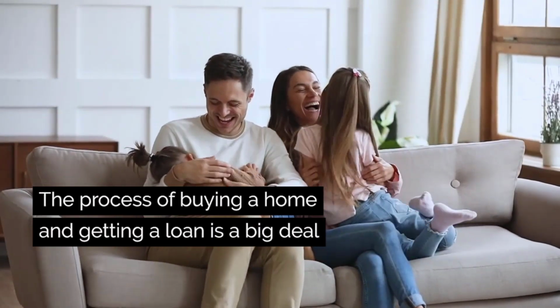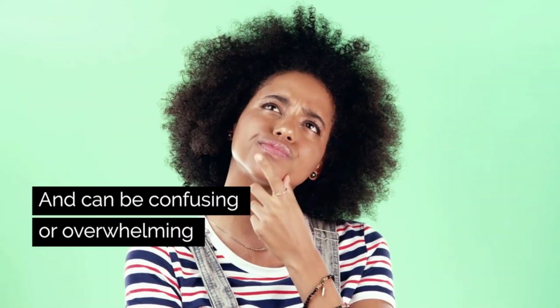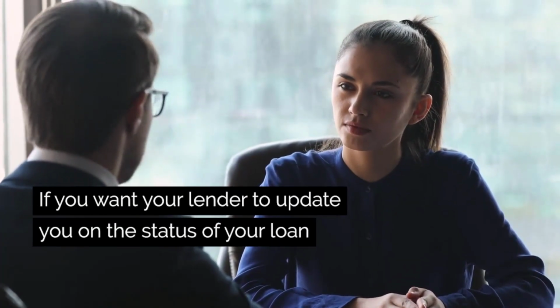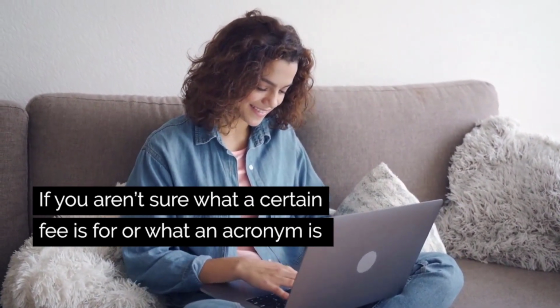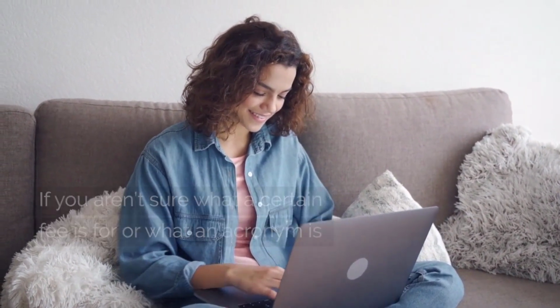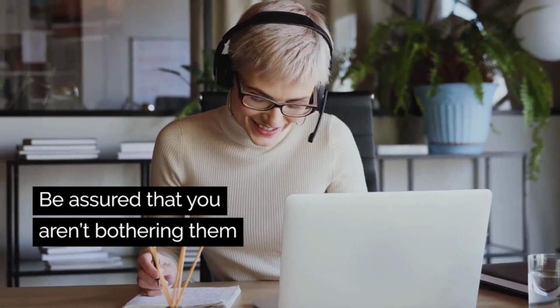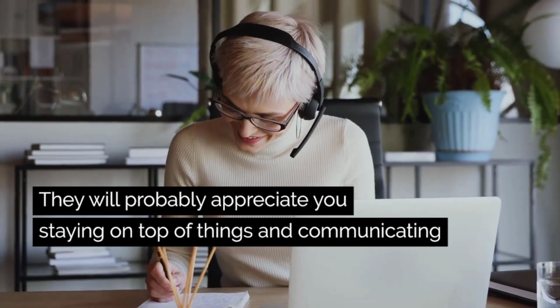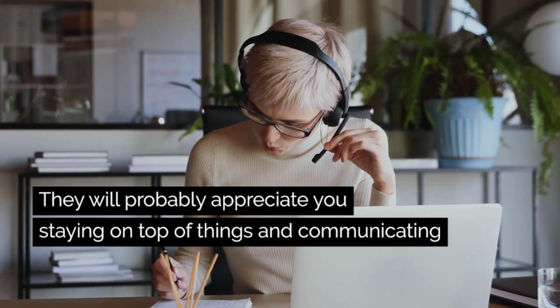Lastly, don't be afraid to ask questions. The process of buying a home and getting a mortgage is a big deal and can be confusing or overwhelming. If you want your lender to update you on the status of your loan, then ask them. If you aren't sure what a certain fee is or what an acronym stands for, reach out to your lender for an explanation. Be sure that you aren't bothering them. They will probably appreciate you keeping the lines of communication open and staying on top of things.